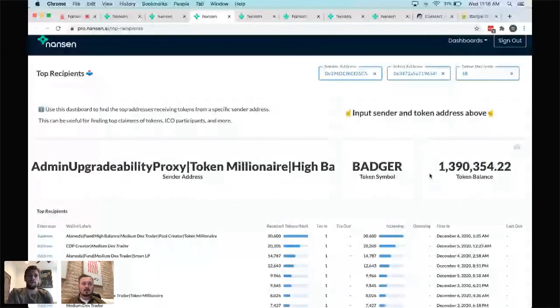Here's an idea for a potential dashboard that we could do. Basically extending this dashboard where we have maybe sender address, token address.